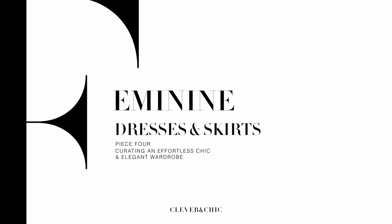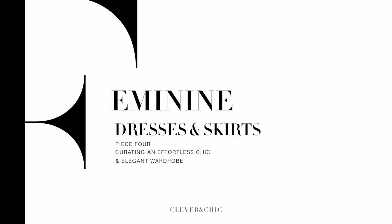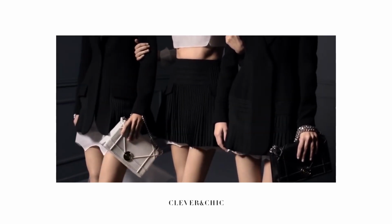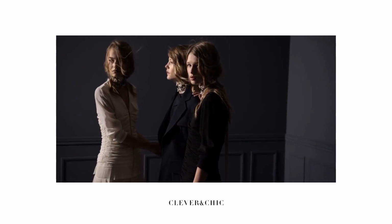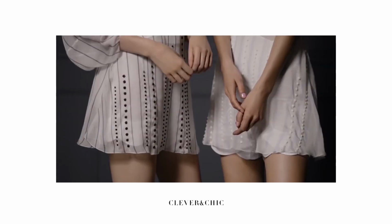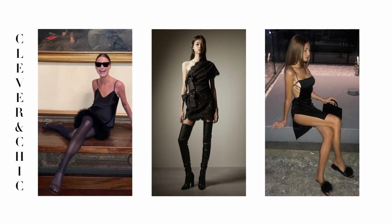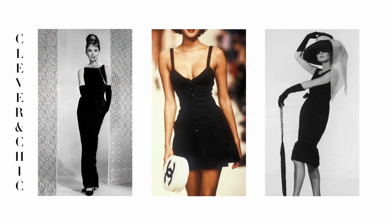Skirts are great as well, as they can give a very feminine flair to a look, which can be adapted to or contradicted with other pieces. Dresses in a solid color, or ones that have very subtle patterns or textures, are great basics. A foolproof one, classically famous, is the little black dress, made famous by Givenchy and Chanel.